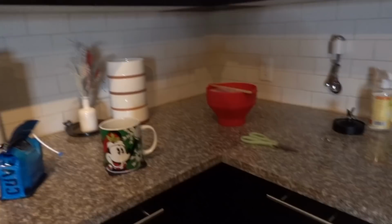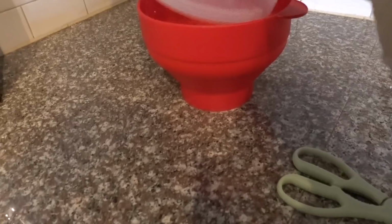So I got this gizmo on Amazon, and I am loving it. Highly recommend it if you are wanting to do air-popped popcorn in your microwave. It's called Popco, I think. Yeah, Popco.